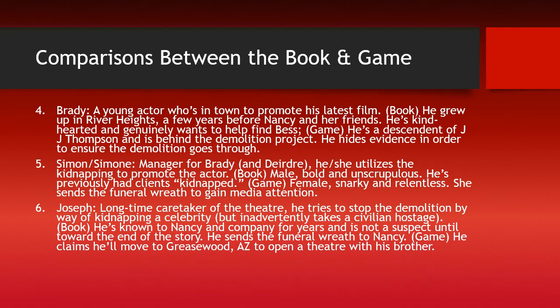So then we'll look at Joseph. He's a longtime caretaker of the theater. He's been there for decades. Everyone knows him. He's considered very kind. And he is the one who's actually trying to stop the demolition by way of kidnapping a celebrity. He'd intended to kidnap Brady, but he inadvertently takes a civilian hostage instead. Again, in the book it's Bess, in the computer game it's Maya, not his intended target. In the book, he's known Nancy and her friend for years because he's worked at the theater and it's all local, so everyone knows everyone.